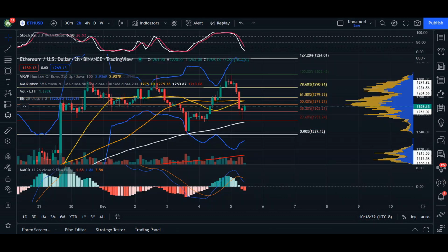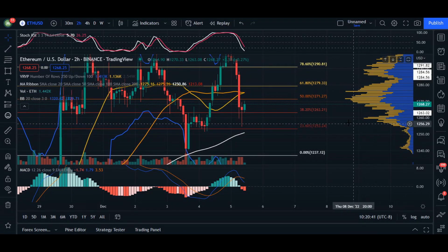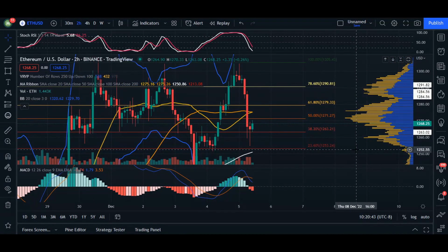Now let's head over to our 2-hour time frame, because it's a lot different from what we see on our daily time frame, but we do see ultimately a retest here of the 50% of our fib. Once we take a look at our fib chart, it is laid out really nicely for us to see multiple areas of support and multiple areas of resistance.